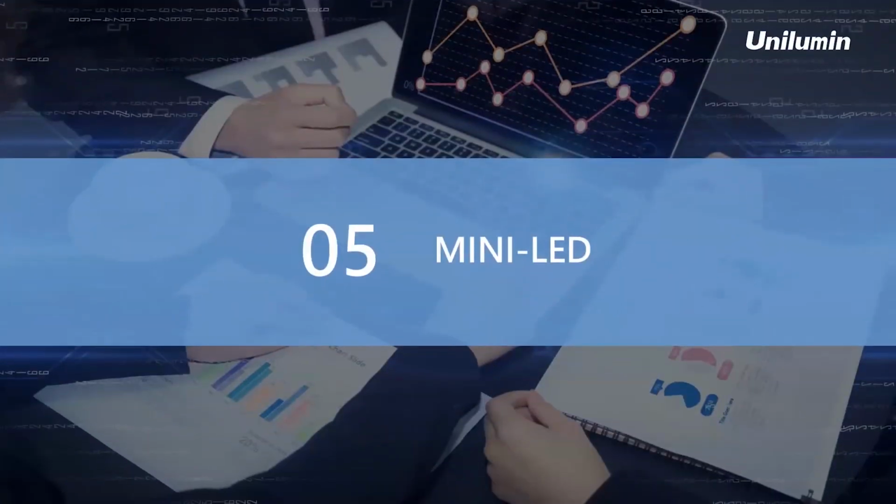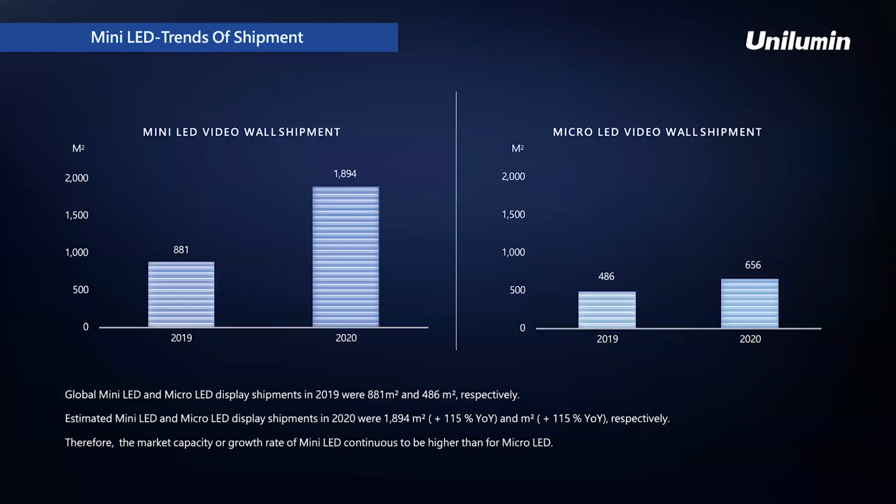The next here is mini LED. Talk a little bit about that. Mini LED and micro LED. There's confusing the market. Really, they're pretty similar technology. The difference really is to do with the chip size. Anything less than about 30 microns is called micro LED. Anything between 30 and 100 microns is called mini LED.